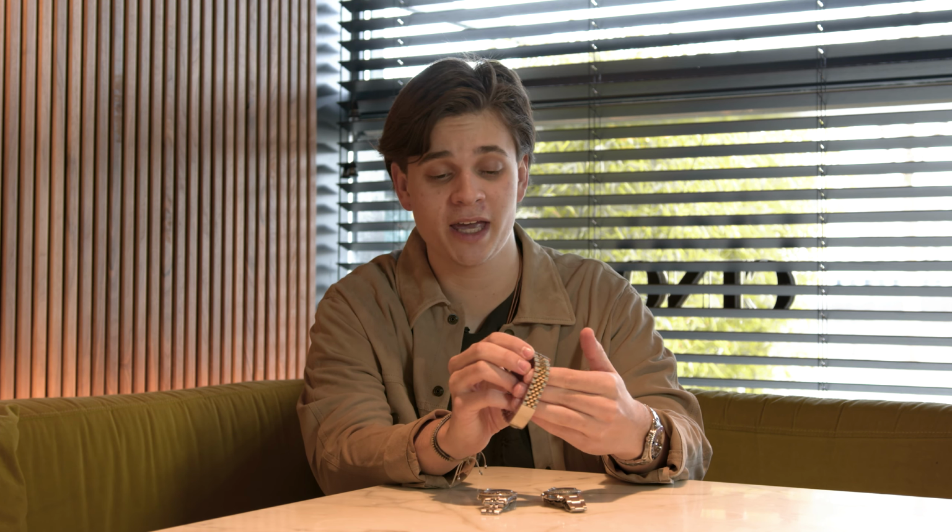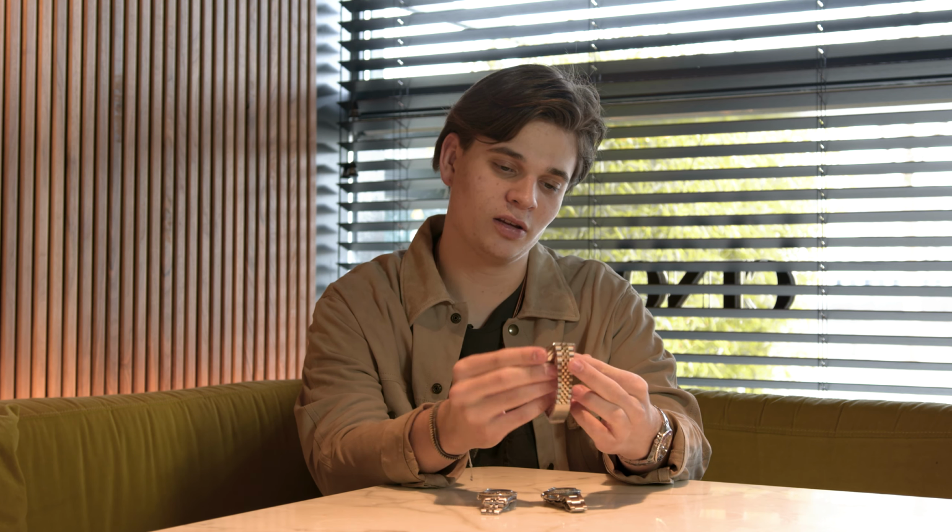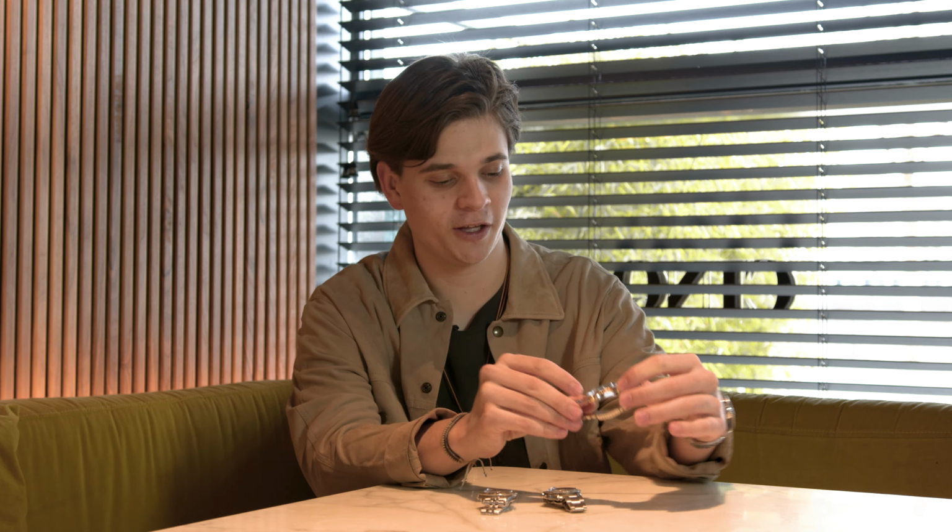What many people forget is that the steel one, but also the steel-gold and gold GMTs, were also made with Jubilee and Oyster bracelets. And I think this absolutely looks super cool. Super charismatic watch, love it.